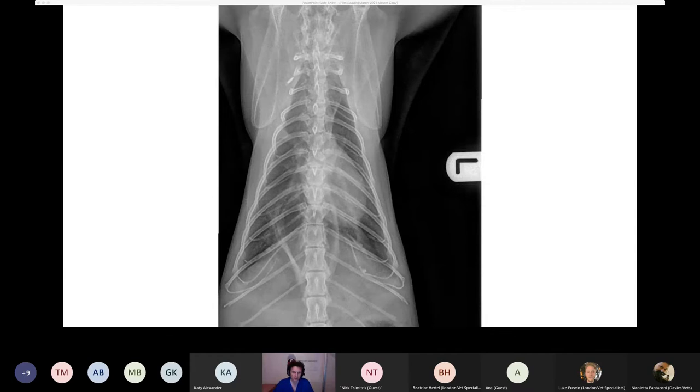Another reason for me to include this case, as well as to demonstrate the sort of radiological changes that you'd expect to see with a megaesophagus, particularly that tracheal stripe sign and the associated displacement of the trachea, and also the fact that we can see the esophageal walls in this VD view, is just for us to think a little bit about the sort of differentials that we might need to consider in a patient presenting with megaesophagus, because they are many and varied, really.